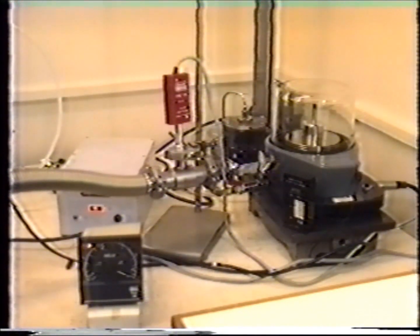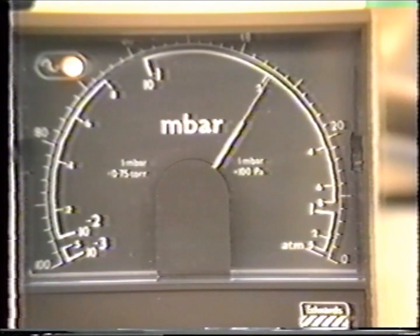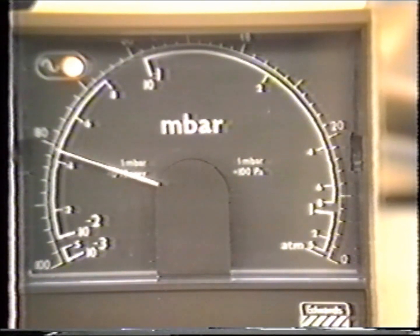The balance is connected to a vacuum pump by way of a large diameter pipe. The Pirani vacuum gauge on the left registers the residual pressure under the dome. The air is extracted from under the glass dome until the pressure is about 0.02 hectopascals, that's near vacuum. This removes the effect of atmospheric pressure and air friction on the operation of the balance.